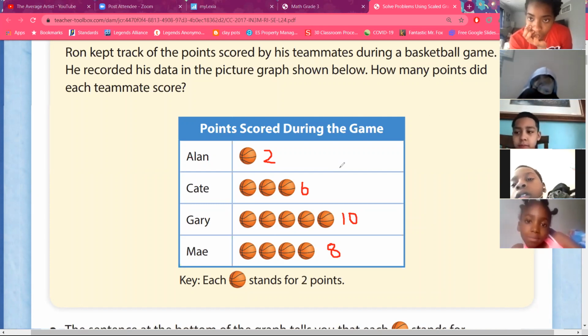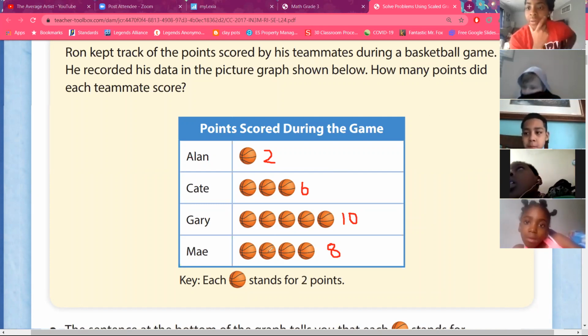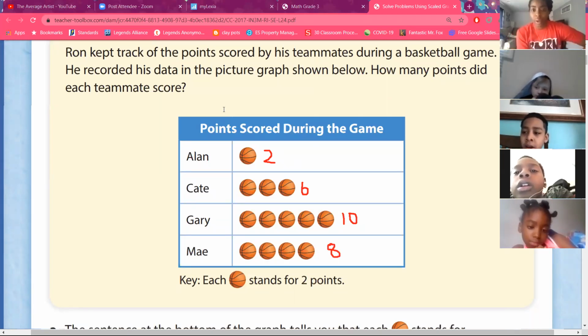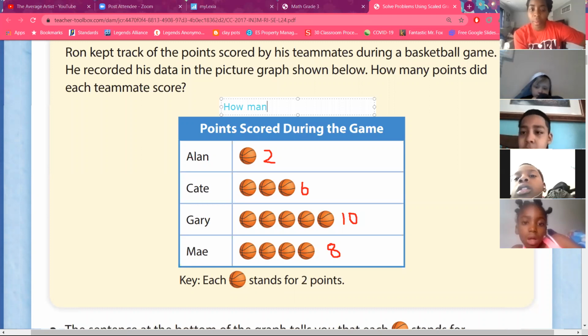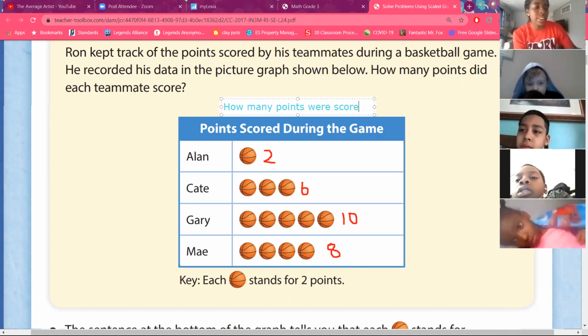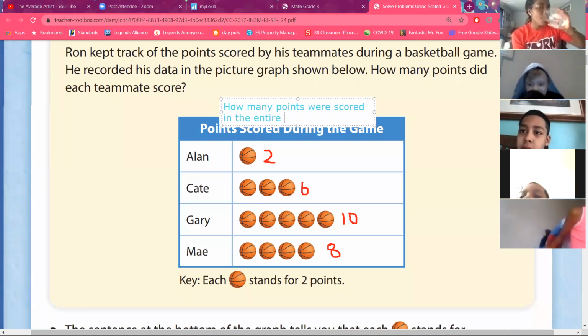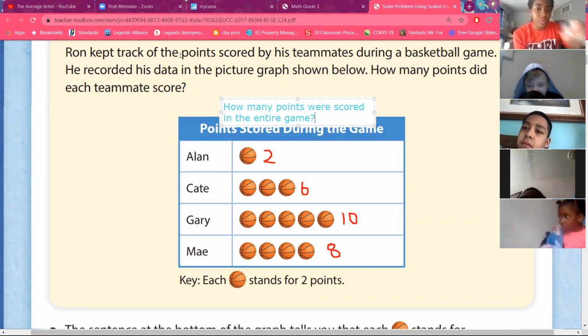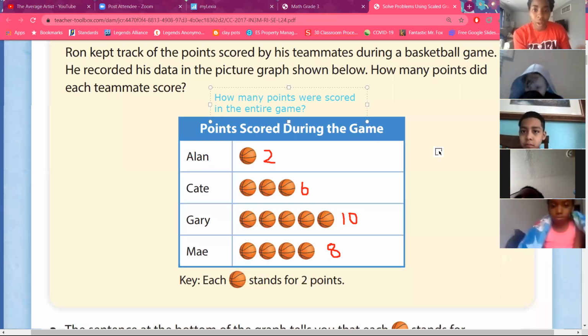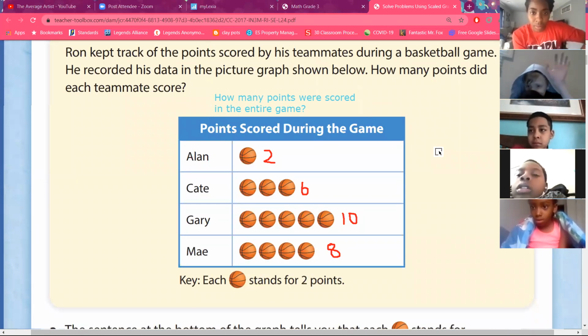Cool. Now I'm gonna give you guys a little challenge question here. I'm gonna give everyone about a minute and a half to think about this answer. I'm gonna type it in here. How many points were scored in the entire game? Using this graph right here, how many points were scored in the entire game? So I'll give you guys a minute and a half to think about that.